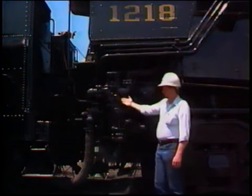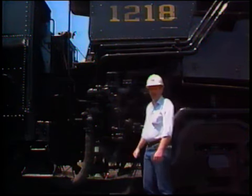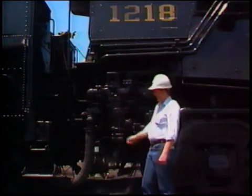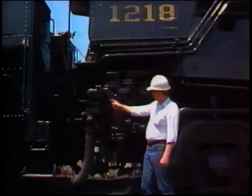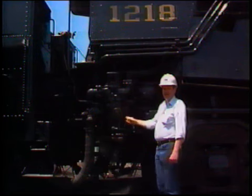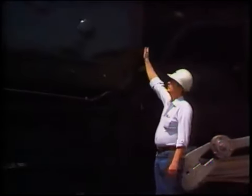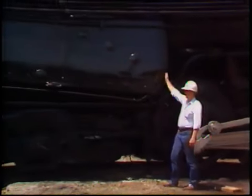This is the injector, one of the 2 devices on the locomotive for supplying the boiler with water. It utilizes steam and sucks water from the tender, forcing it through a series of nozzles and jets into the boiler.